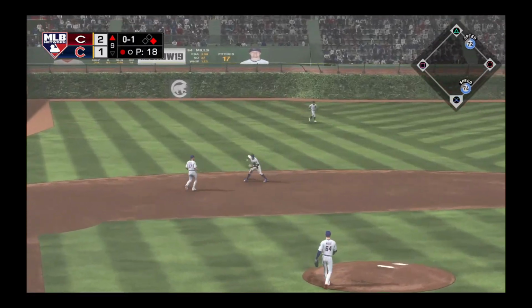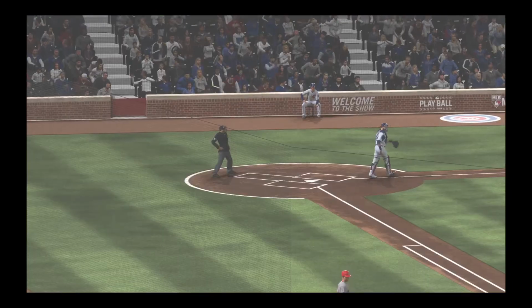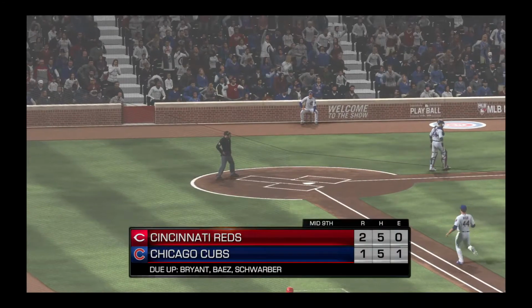On the ground to short. Could this be 2? There's Descalso on to Rizzo, and it's a double play. Side retired.